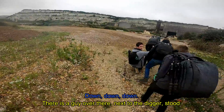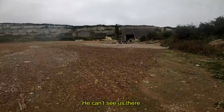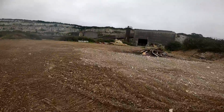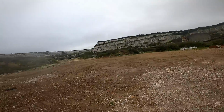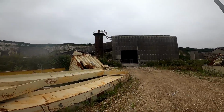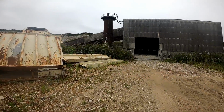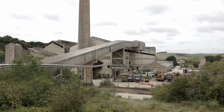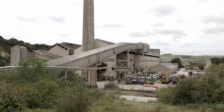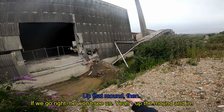See the guy? There's a guy over there next to the digger. Yeah, no, I think push up, lad. Push up to the white thing. He can't see us, so. Nice. We're covered. If we go right, he won't see us. Yeah, up the mountain.